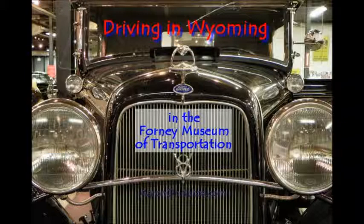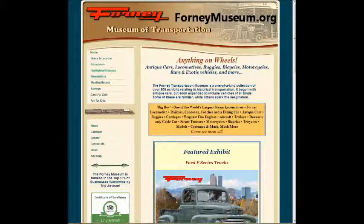This week we're going to take a virtual tour of the Forney Museum of Transportation, which is right downtown Denver, actually, Denver proper. This is an old museum that has been around for a very long time. It's a huge warehouse, and by huge, I mean huge in the biggest sense you can think of. It's just gigantic. Inside that warehouse are a number of vehicles that really pay tribute to the transportation that we have done in the last 150 years or so.